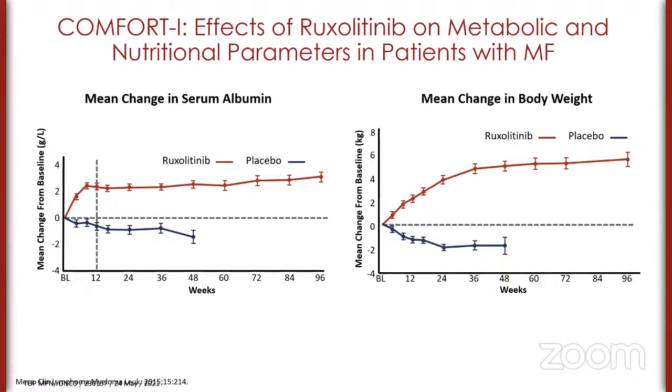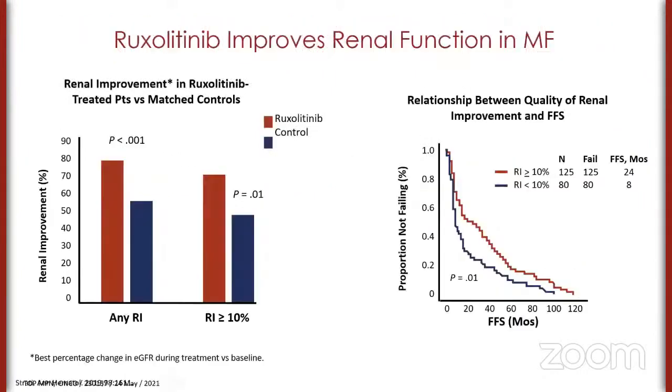They also saw in COMFORT-1 the effect of ruxolitinib on metabolic and nutritional parameters. They looked at changes in serum albumin and the mean change in body weight. They saw that in the ruxolitinib arm, there were better changes in serum albumin levels and gain of weight in the drug arm.